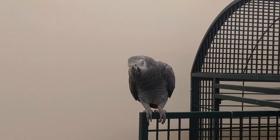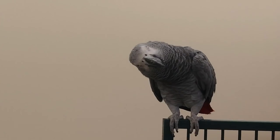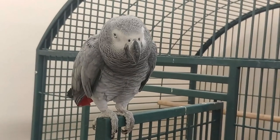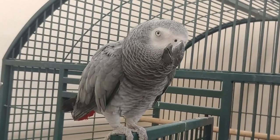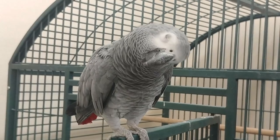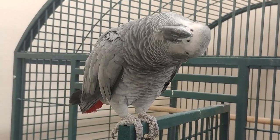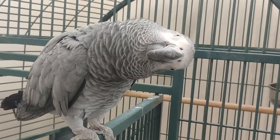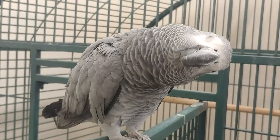Obviously, if you're serious about taking on parrots, it's essential to spend as much time with them as possible, even if you're just in the same room as them, so that they consider you friendly and you can start to build a bond with them. Jambo and Suki are very special birds. They're not bonded, but they have a funny relationship.